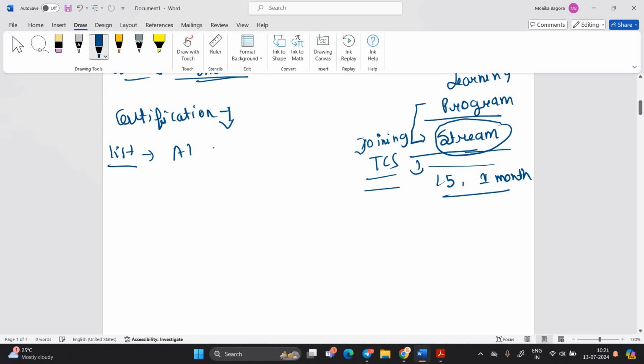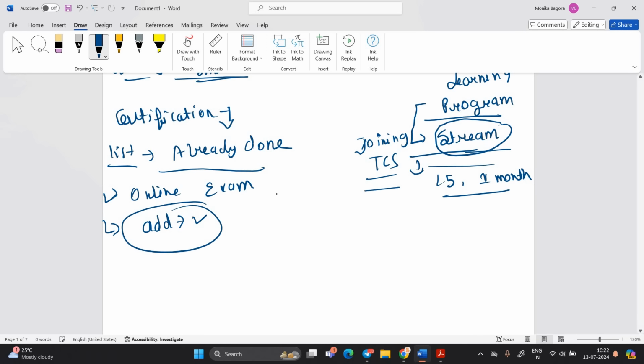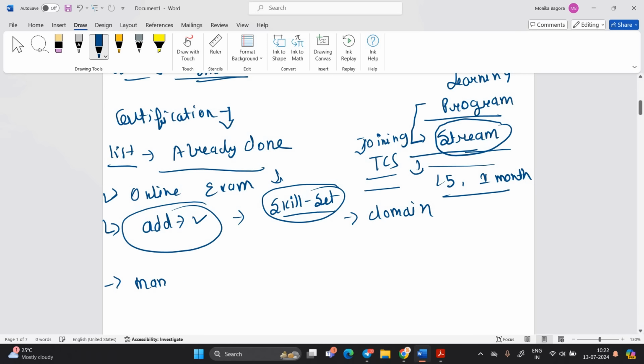Suppose you already did that certification previously, from any institute, or you gave the online exam for that and you have that certificate. Okay, so you can simply add that certificate. It's like an added advantage, or we can say it's a skill set. It will show that you have a particular skill set in that domain. One most important point, the certificate is not mandatory.